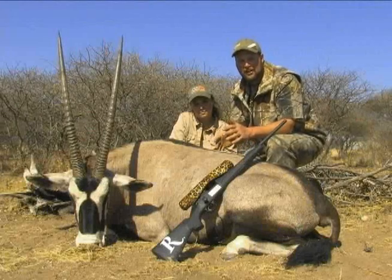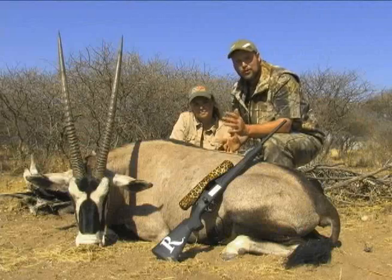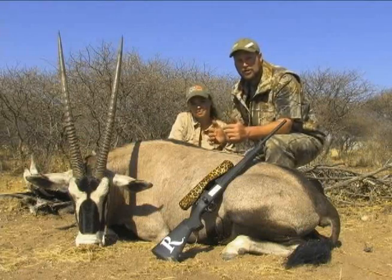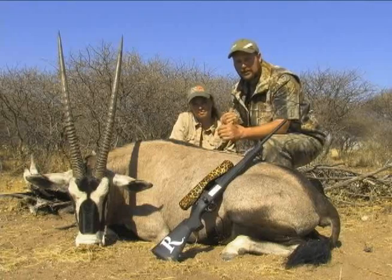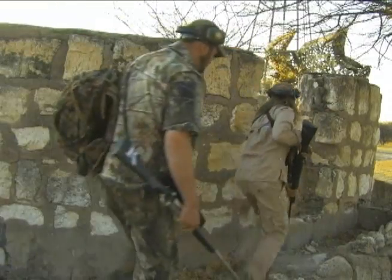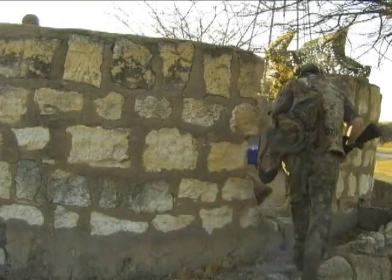Another fantastic day here in Namibia. You know, this morning we woke up and knew we were going to go to some ground blinds. This particular ranch is very flat and brushy. We went here to a big stone, dry, old water tank. It's got a great location right next to a water hole.